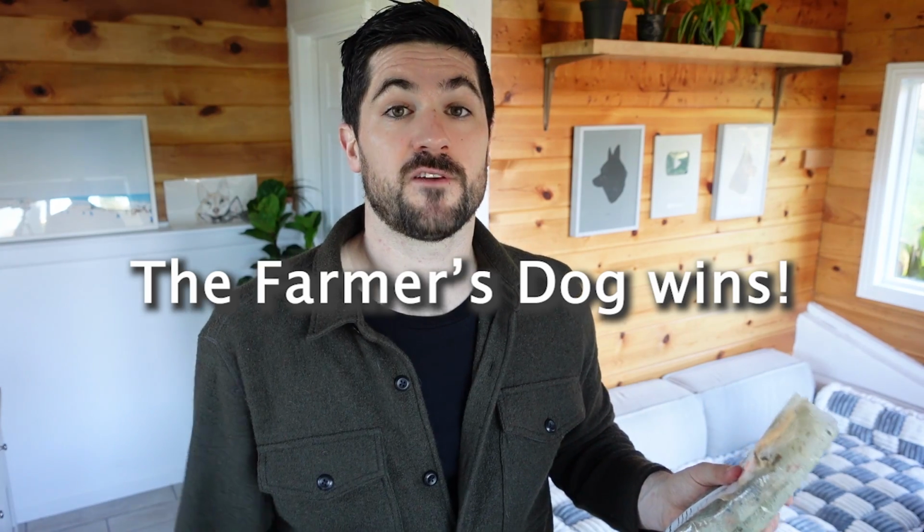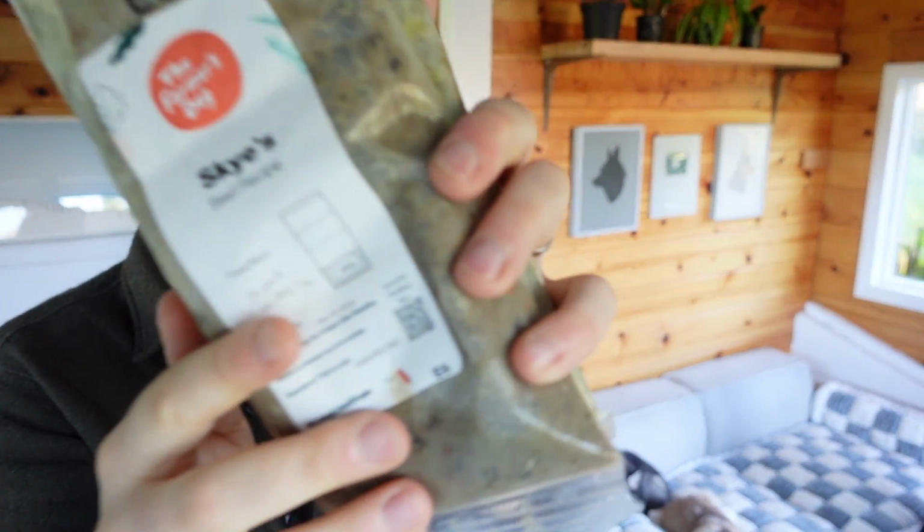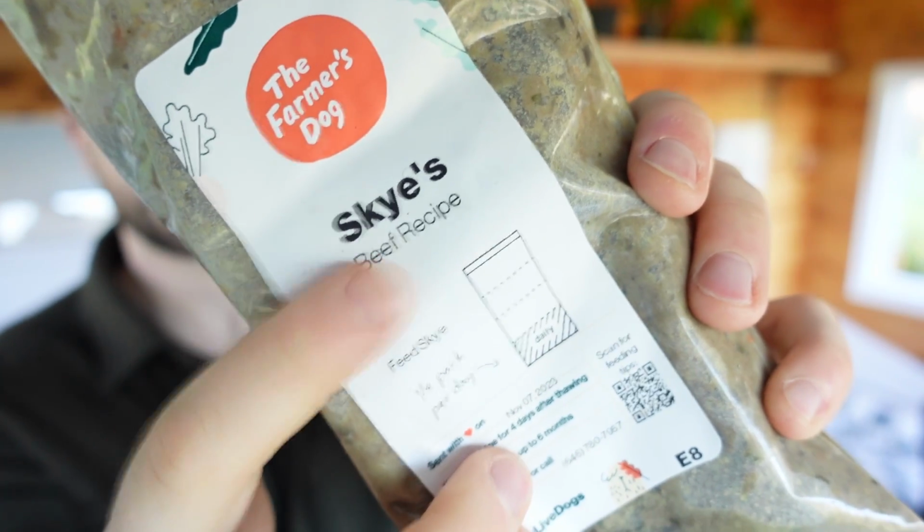Now, although I did prefer the flavor of Nom Nom, I do have to say, having used both dog food companies, if I was to go for a fresh dog food company for Skye or Copper, I would pick the farmer's dog based upon their overall service. I like the fact that they pre-portion their meals. All their meals have pre-portion guidelines, which you can see here. And they actually individually label their meals too. So you can see Skye's meal here is labeled Skye and Copper's is labeled Copper.